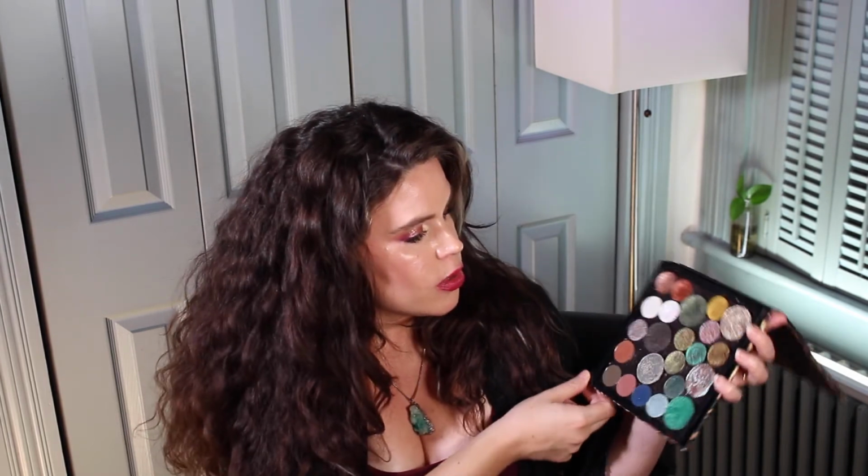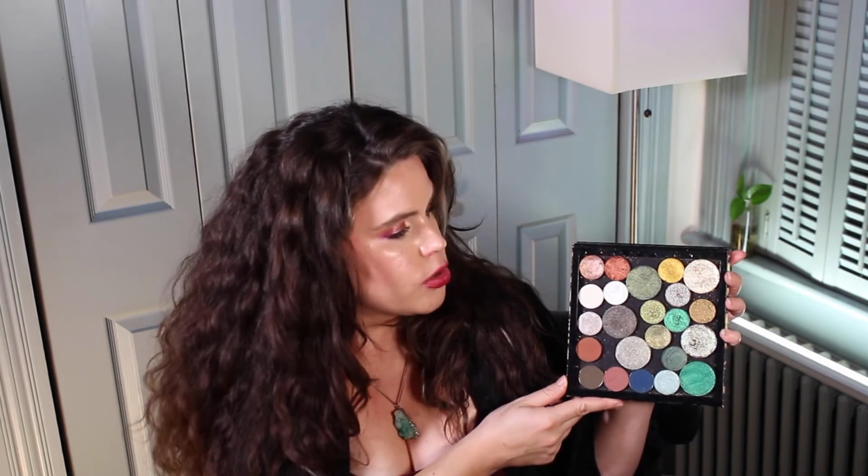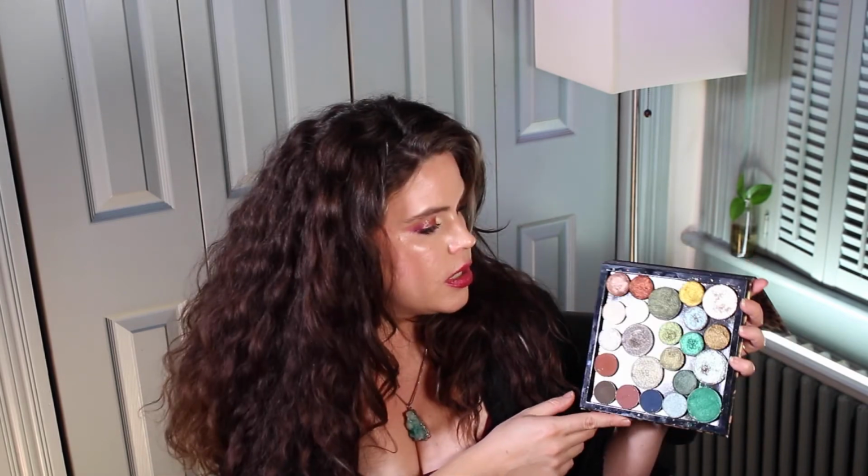This is the shade Hot Spice Cider. That one is probably the most fall of all the ones that I purchased because it is a red base with a green gold shift. That is just super pretty. It transforms anything you put it on.